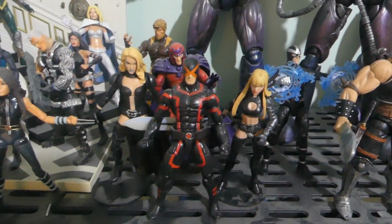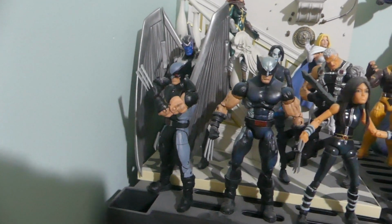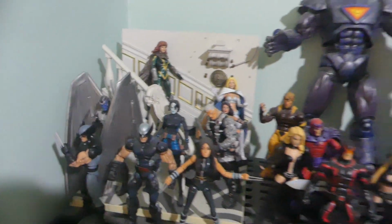A couple new updates here. The Emma, let's see. Yeah, that new Wolverine there that I got for $10 because nobody wanted him. He is better than that one there, I think. Let's see, all that stuff there.